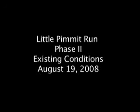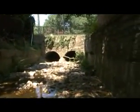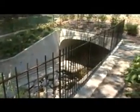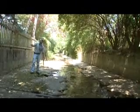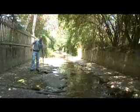The Little Pimmit Run Phase 2 project consists of the replacement of two existing 4.5 foot by 6.5 foot corrugated metal culverts beneath Williamsburg Boulevard with a single 16 foot by 8 foot concrete culvert, and the replacement of the existing concrete channel, which is approximately 18 feet wide by 5 to 6 feet deep.